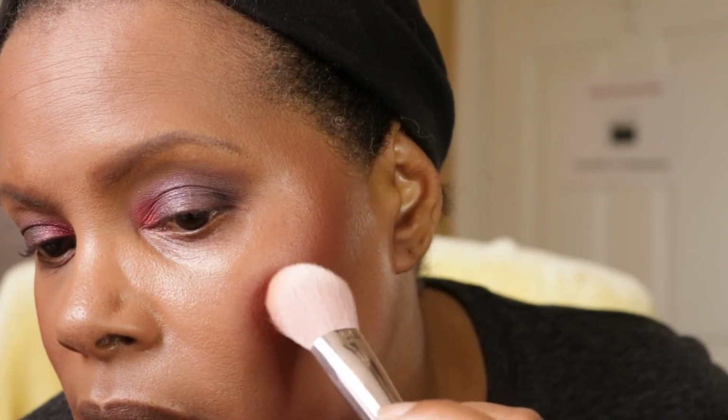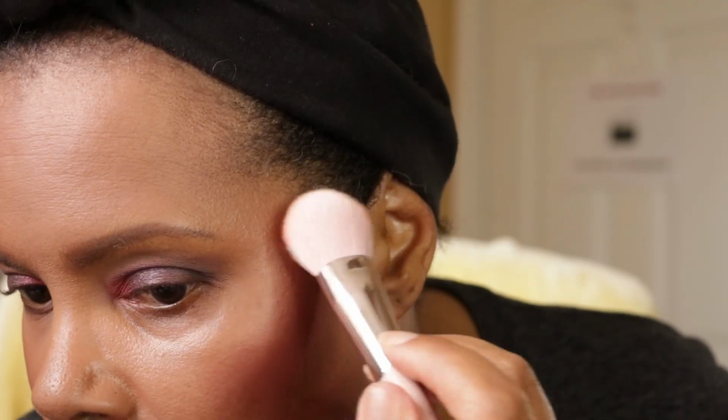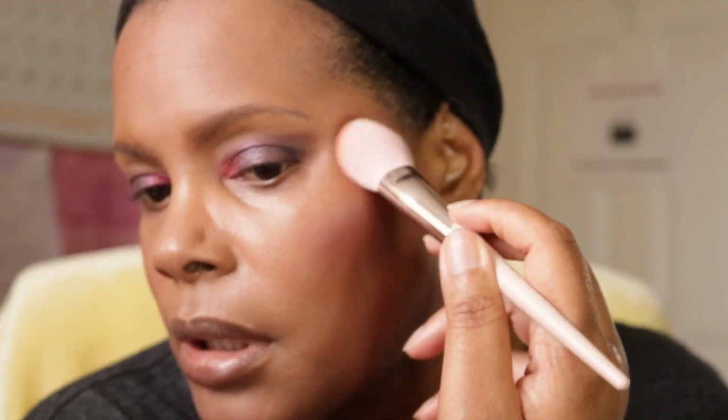I feel like I have a patch right there and I can't get rid of it. Alright, but we will move on because we don't want to overdo the blush. But I'm a little bit annoyed because I don't like that patch right there. Let's get this back again. Let's see. Can we? I don't know. I'll leave it alone.